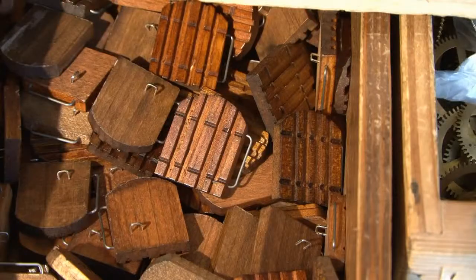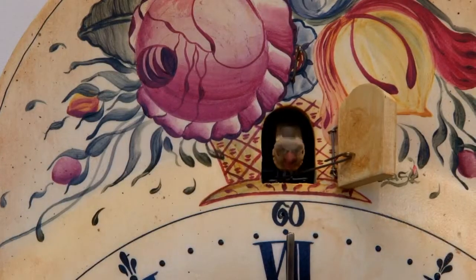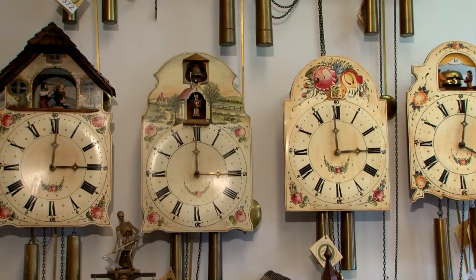After some time, an even more interesting feature was added. Additional mechanics that created movement. Little wooden figurines moved with the hourly strike or to the movement of the pendulum. And this was the birth of the worldwide renowned cuckoo clock. But still, these clocks looked like a painted shield clock.